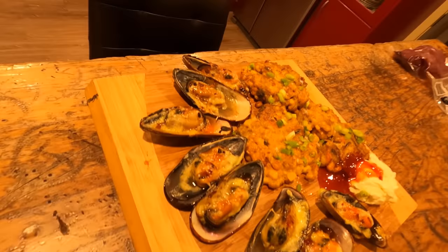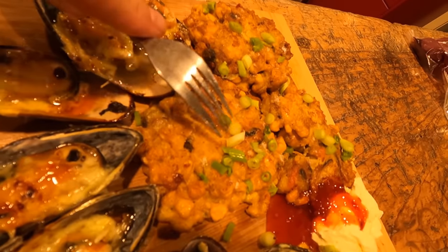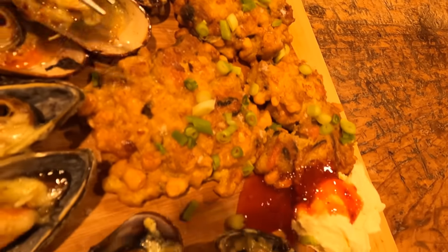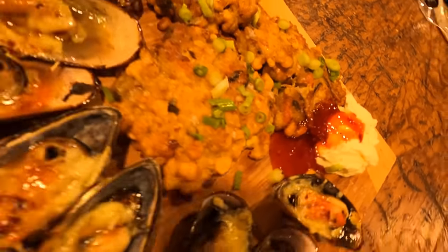Show you what we got here. Got our sweet chili mussels, beautiful crispy golden fritters with corn and a bit of a dip in sauce, sour cream and sweet chili. So that's enough for me. I'm gonna tuck in before this gets cold.